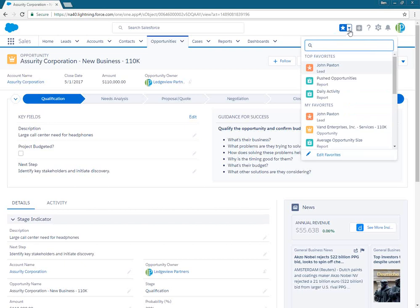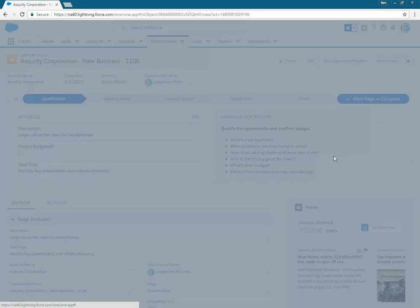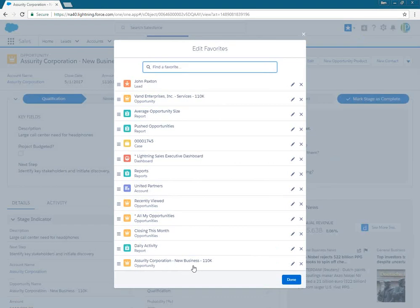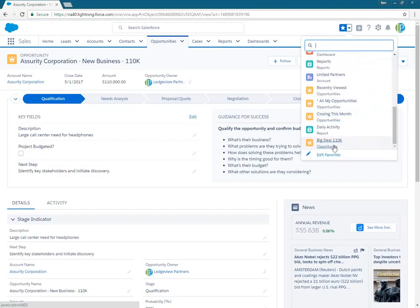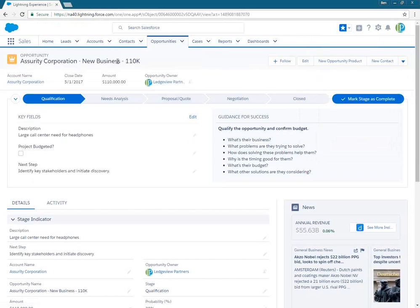As I just typed that, that wasn't the best wording for a favorite. So let's say we want to rename that favorite when we're coming in here. So we come in here, and let's say a Surety Corporation, new business, 110K. That's not what we want to see when we're looking for our favorite. So we'll come in here and say, let's rename this Big Deal 110K. So that is what we're going to relabel that. So now when we come in here, we can go down, Big Deal 110K. It doesn't change the name of the opportunity. It just changed the name of the favorite.